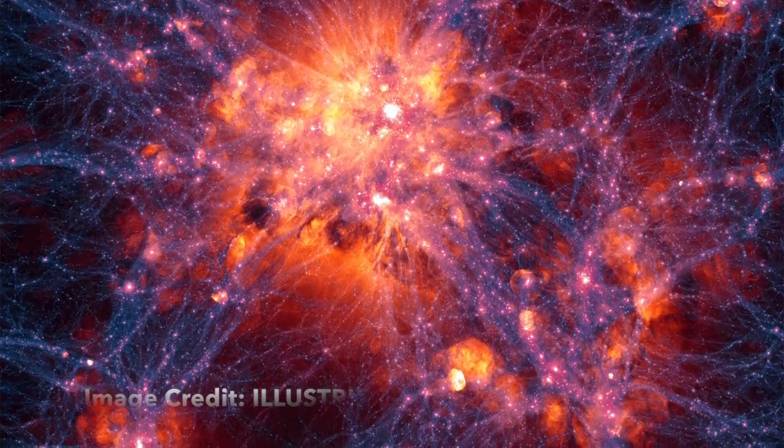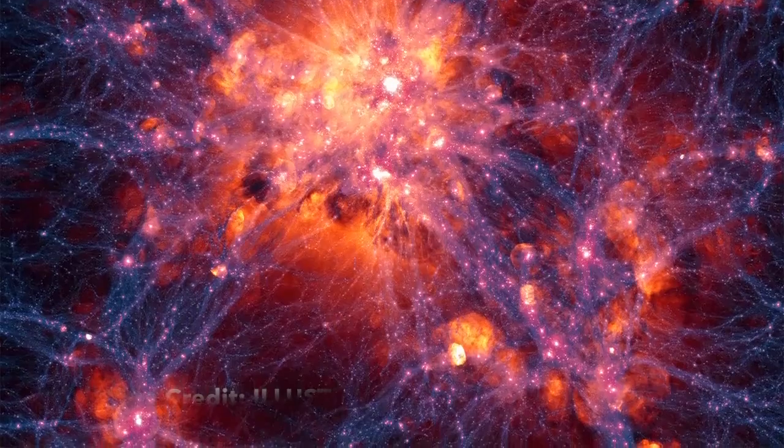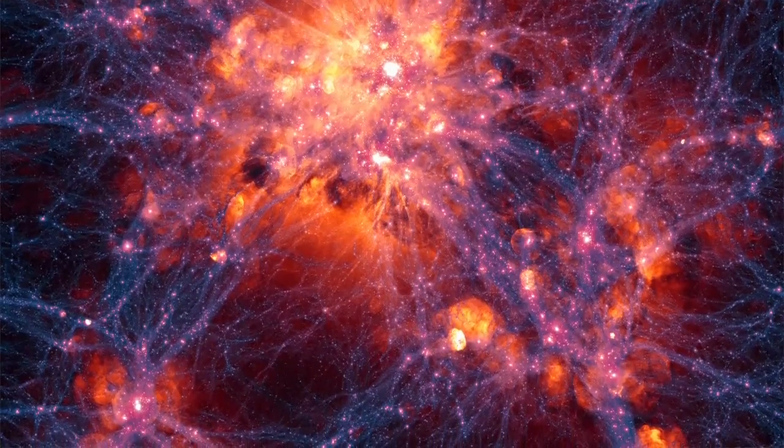Importantly, Illustris yielded a realistic mix of spiral galaxies like the Milky Way and football-shaped elliptical galaxies. It also recreated large-scale structures like galaxy clusters and the bubbles and voids of the cosmic web. On a small scale, it accurately recreated the chemistries of individual galaxies.